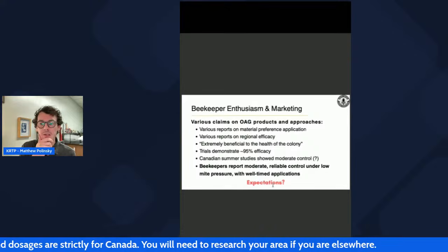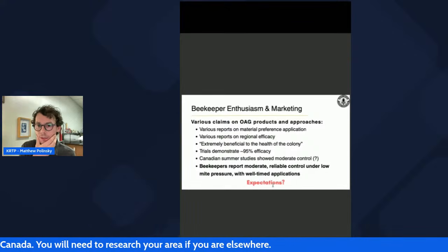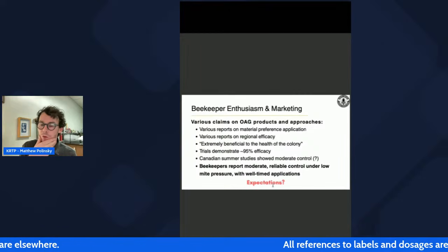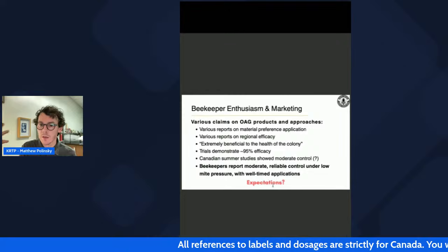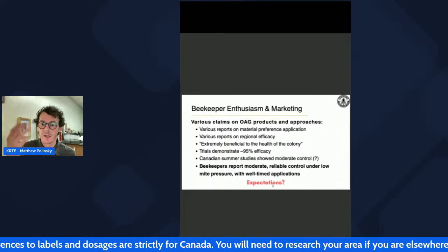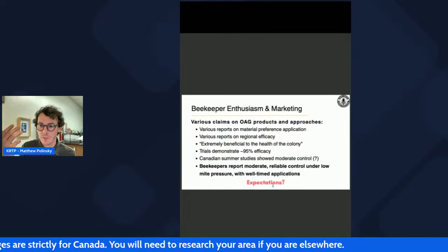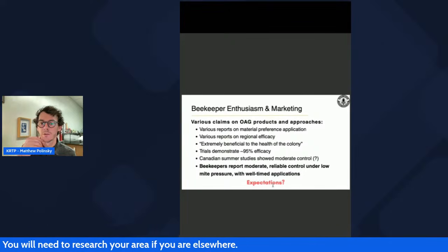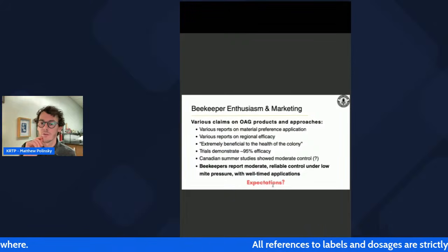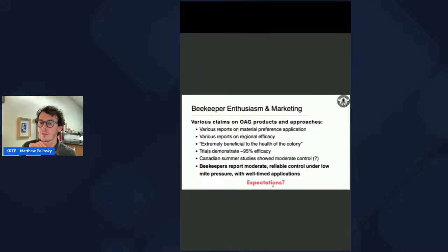Over the past few years, we've heard a lot about this treatment. There are various claims from beekeeper experience and also from the companies. So lots of different beekeepers have reported here in Canada and globally different preferences for the materials that they apply, different levels of efficacy depending on their region. It's been called extremely beneficial to the health of a colony. So keeping those mite levels low, I guess, is the assumption there. Trials demonstrate up to 95% efficacy according to some of the labels.